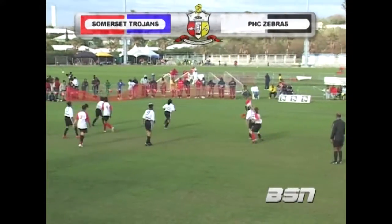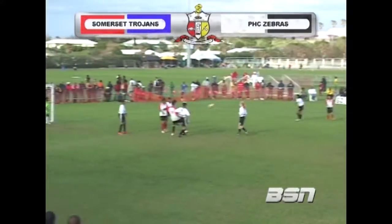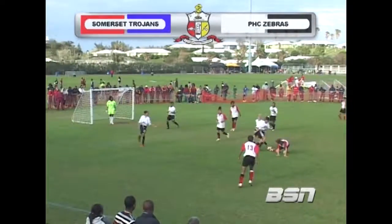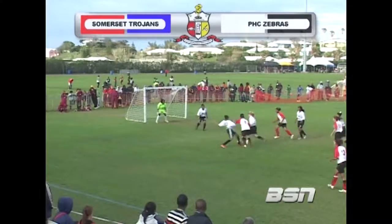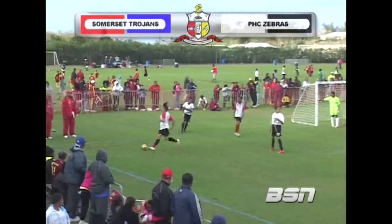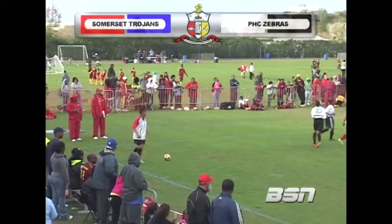Jasmine Simmons over there on the right side. Here she's now in possession. There's the cross. Takes a deflection. Lister's unable to control it. Oh, here comes the Trojans once again. Lister, with the headband on.